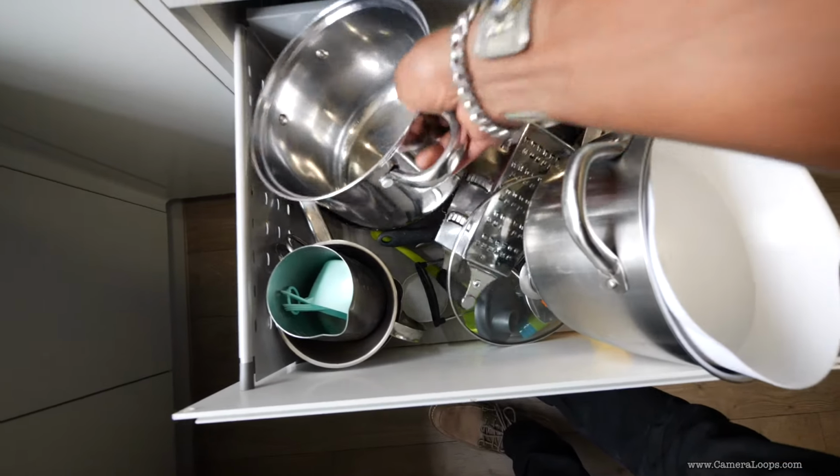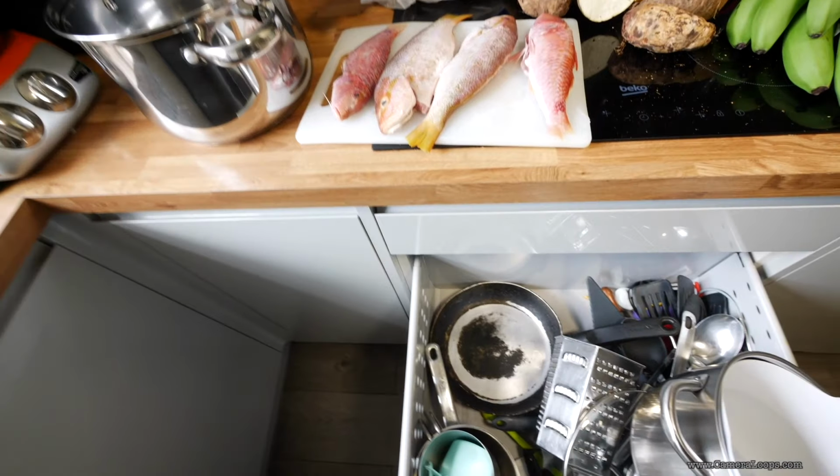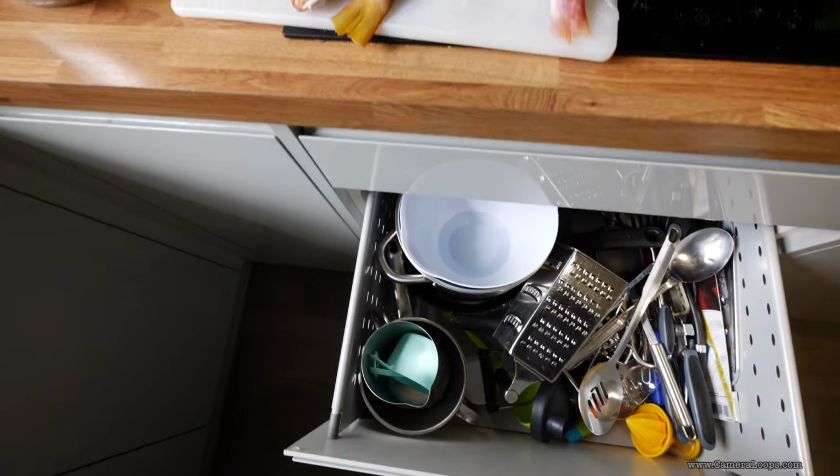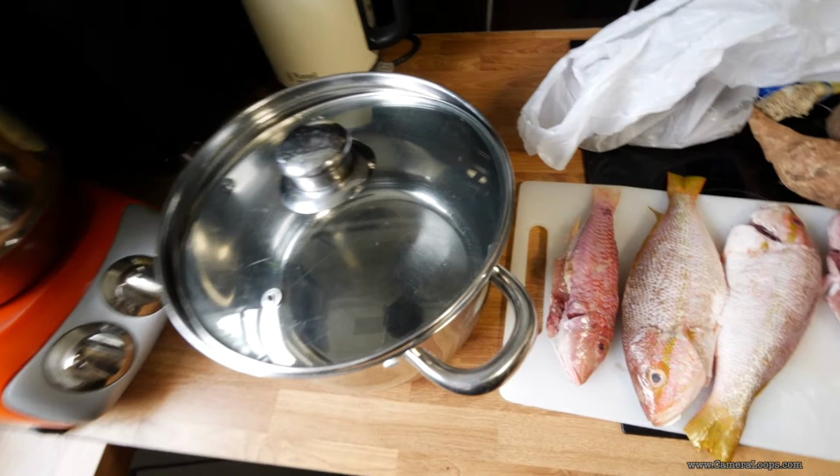Big pot for this fish to boil the fish up. So we got a pot here. So we're gonna boil the fish in this pot.